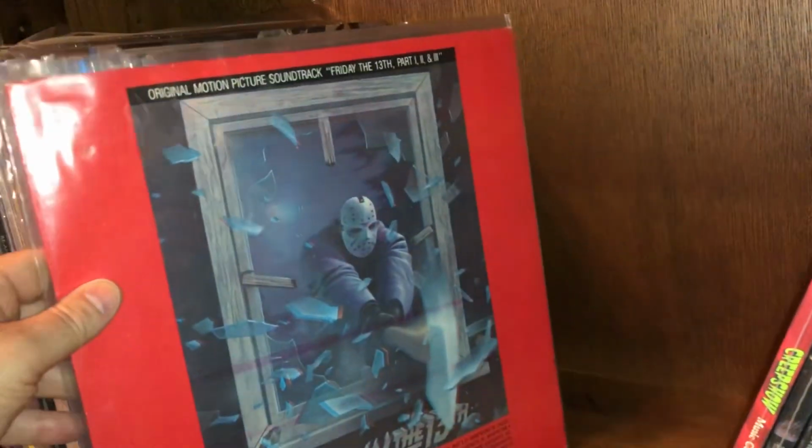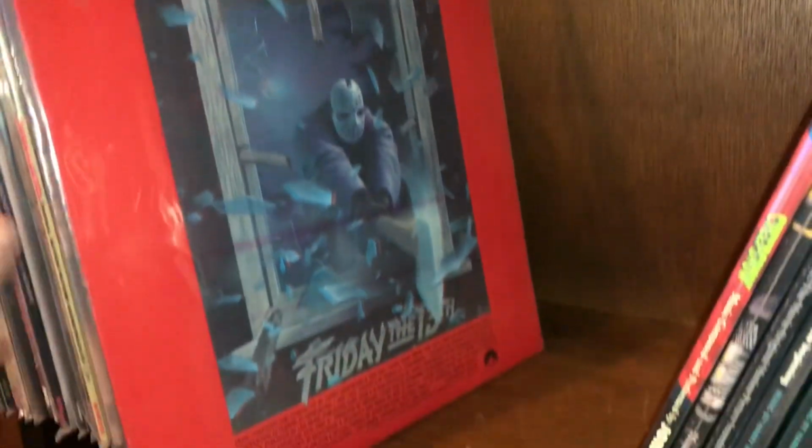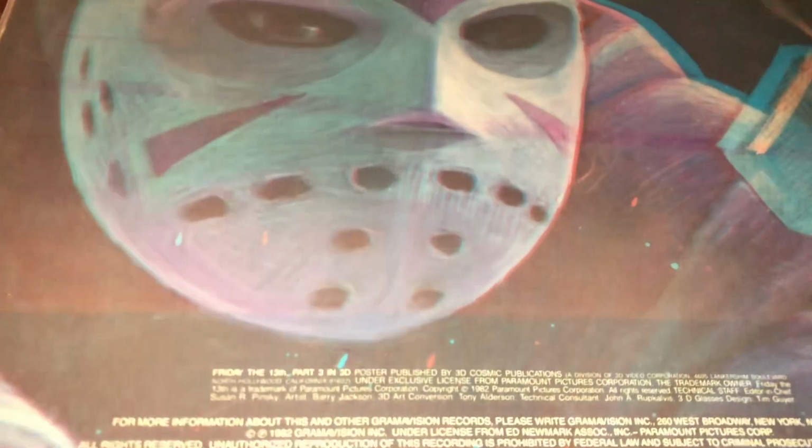I have the original picture soundtrack of Friday the 13th from part 1, 2, and 3. This was put out way before Waxwork started putting these out. I believe this was from the, I'd say mid-80s, 82 actually. So they put out the first 3 soundtracks on one record back in 1982.